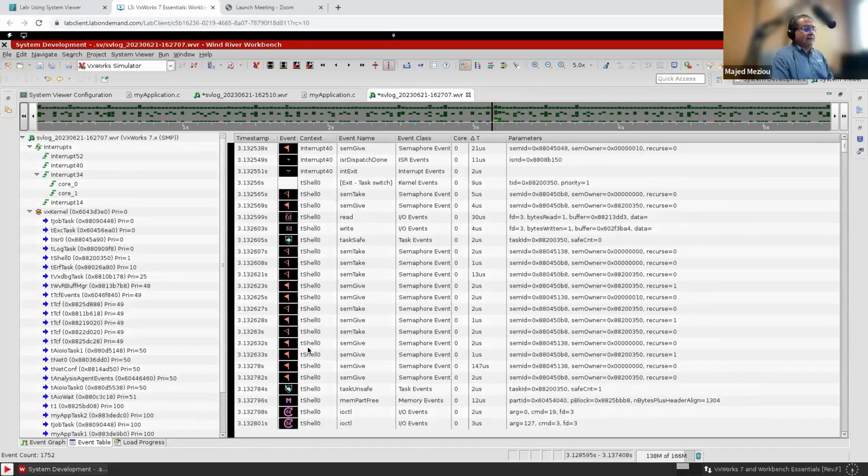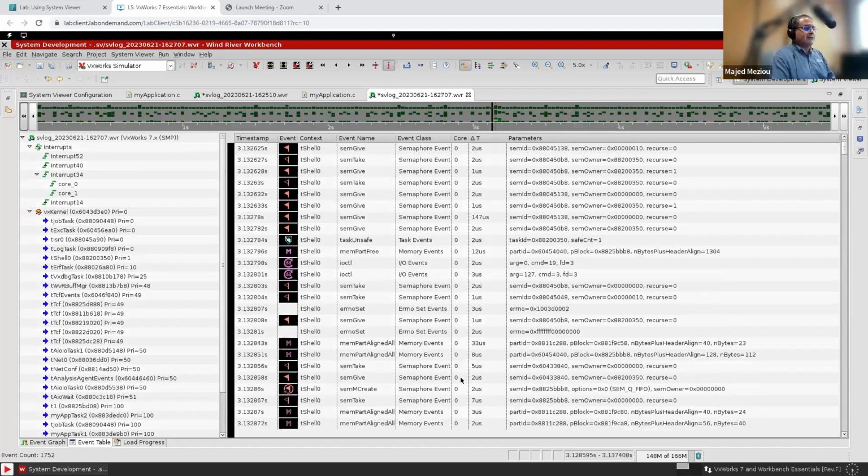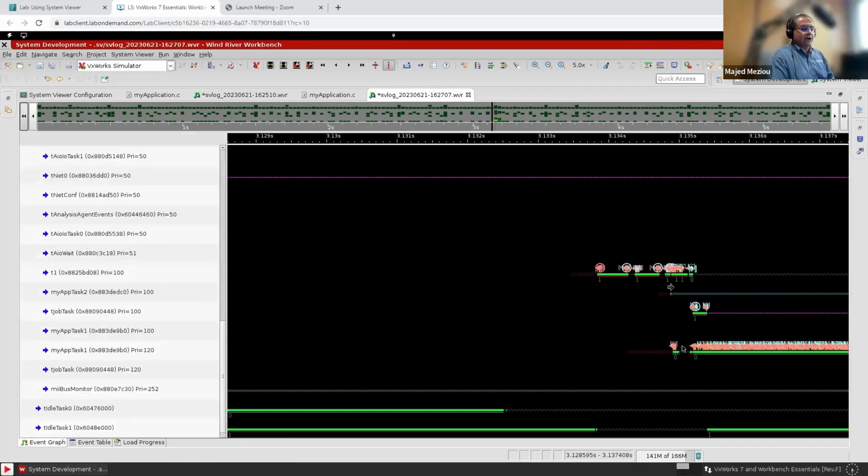And we are using VxWorks Simulator with 2 CPUs, VxWorks SMP. So we have the cores 0 and 1 that are indicated in the core column, and those cores are indicated in the graph as well by the numbers. If you have a 4-core architecture, you will see the 4-core usage by your applications. Again, that's another story because we have also task CPU affinity in SMP.